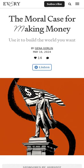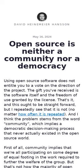Money allows builders to create things that can benefit many other people. Using open-source software doesn't entitle one to a vote on the direction of that project. Democratic decision-making never existed in the open-source world. The majority of open-source projects are run by a small group of core contributors who advance the project, review patches, and guard the integrity of the vision.